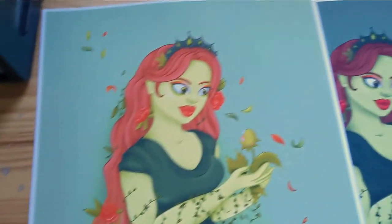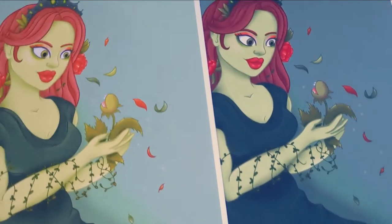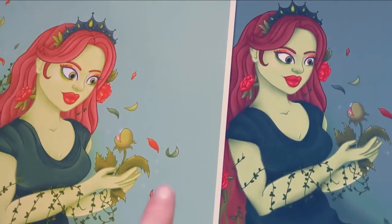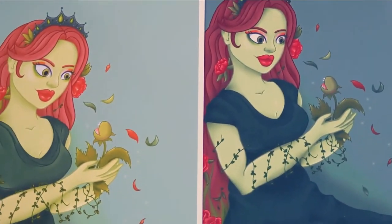So what I've done is I printed the exact same image out on the new printer, and look how much more saturated the image is. It's absolutely insane, the difference. The only problem is I preferred this lighter background to this super dark one. What's that all about?